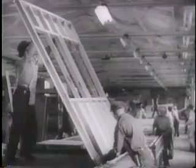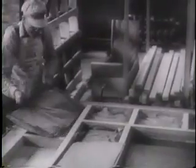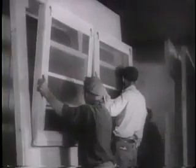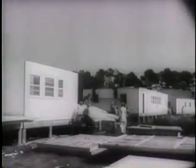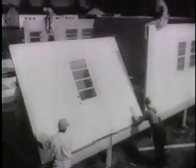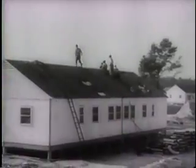American industry solves the housing problem in war factory areas with ready-made or prefabricated homes. Windows are insulated, and with assembly line technique, the walls spring up like magic, all painted and ready for use. In truckloads of 2 or 3 houses, they're rushed wherever needed. 1, 2, and 3 bedroom homes can be set up in 80 minutes. There goes the roof, and here's the finished product.